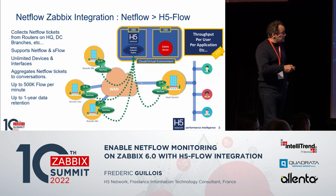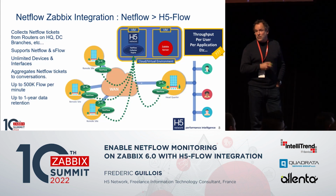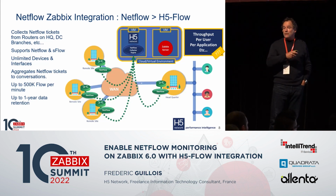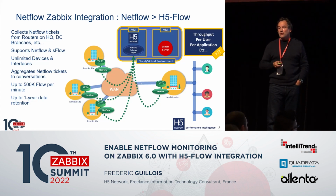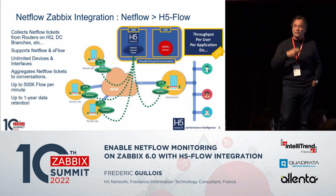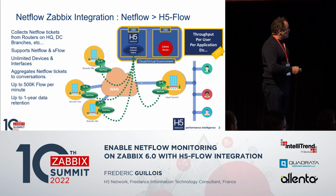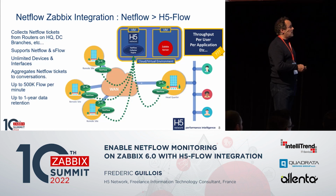Okay. So these collectors support Netflow for Cisco standards, but also H5-Flow, because some of the equipment deployed on the network works with Netflow and some of it works with H5-Flow. We don't mind. We collect Netflow traffic and H5-Flow traffic. Okay. So there is an unlimited device interface.